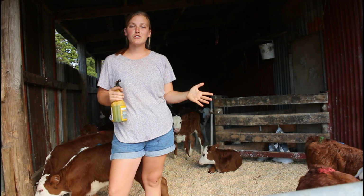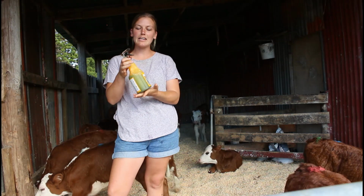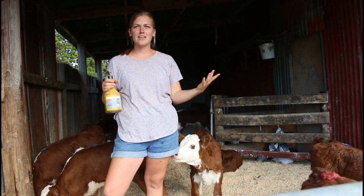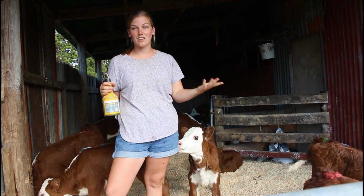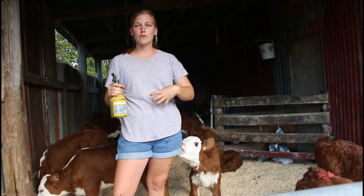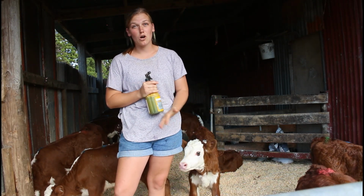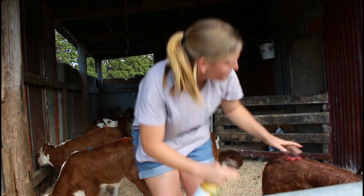Alright, so the first thing we do when we get the calves home is to spray all their navels with this iodine spray to prevent any bacteria or any infections that could happen. I also will feel all their navel area for lumps to see if they have any navel infections, because that's really common in young calves.